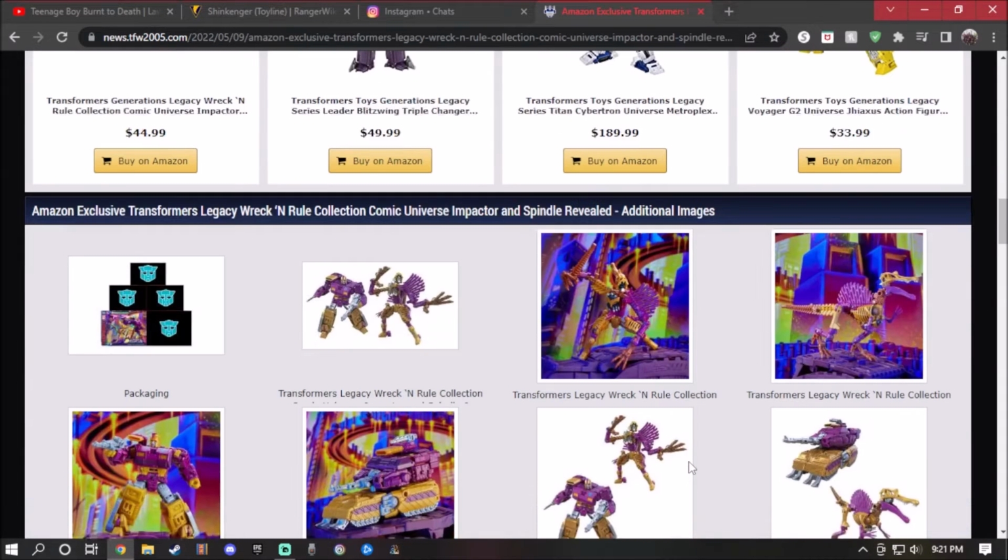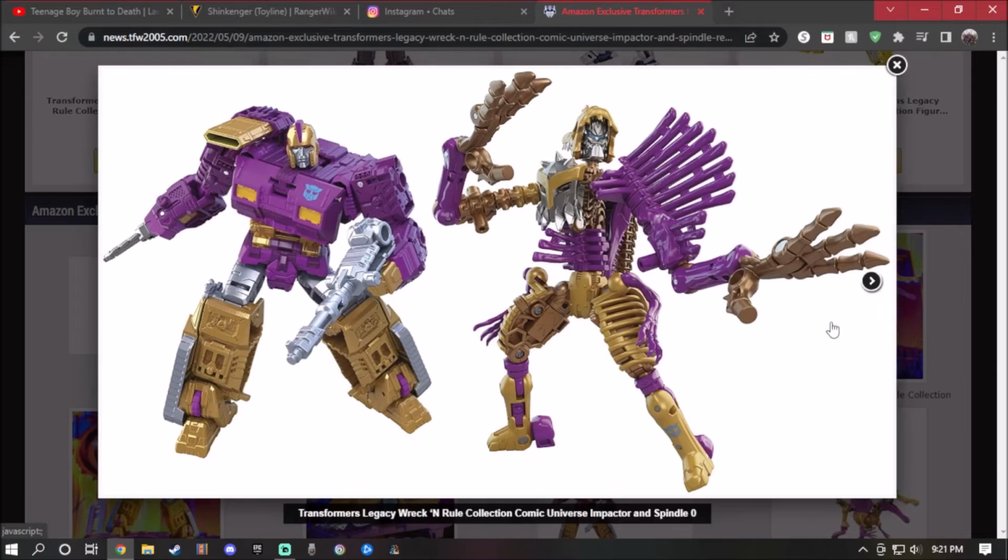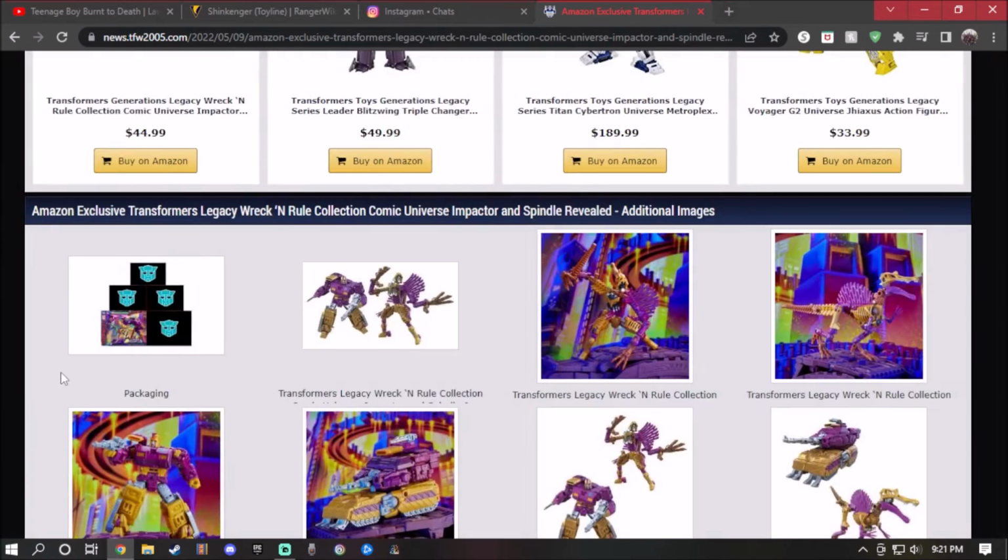Now we're gonna start off by showing what it looks like first. It will come with a box set, five sets of it right here. You can see there's one for Impactor and Spindle, and you can see both of them together, the CGI models right there.